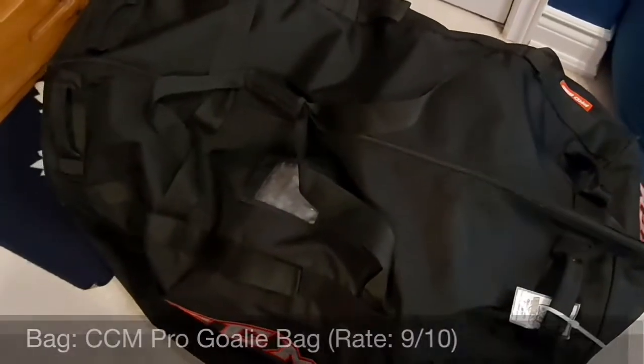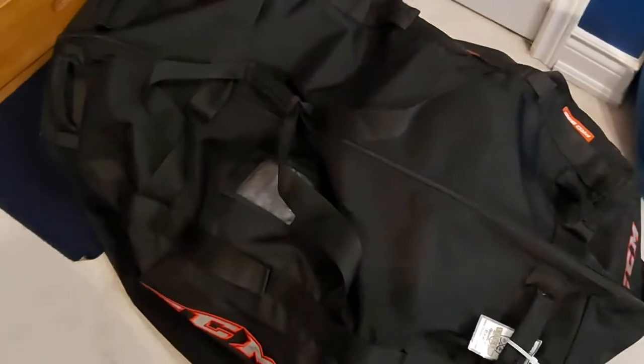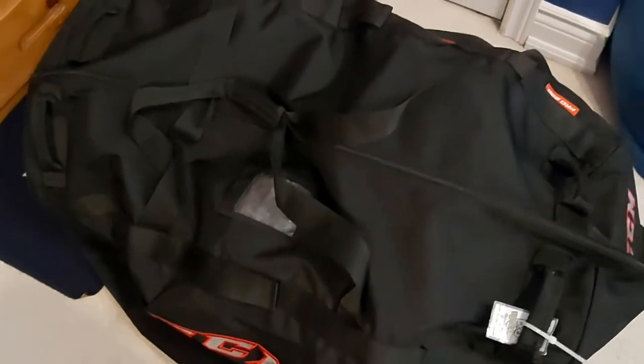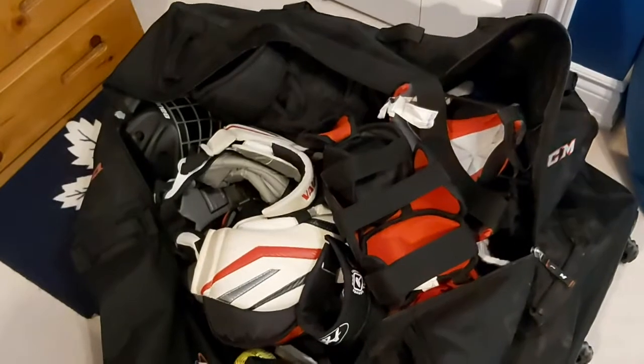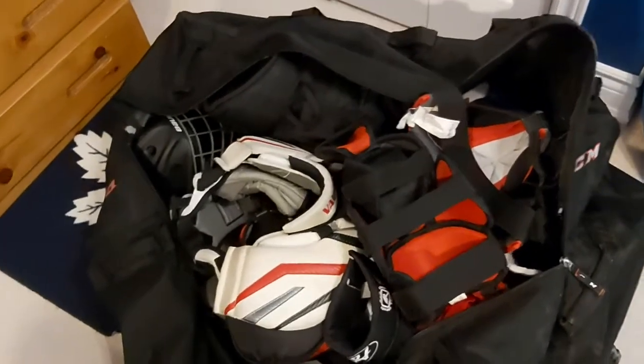So starting out with my hockey bag, I have a CCM Pro Goalie Bag. It is honestly a great bag. It fits all my gear in it nicely, and I can even fit my pads in there, so that's kind of a bonus. So yeah, let's get this thing opened up. There we go, guys. We've got it all opened up. Doesn't smell too great, but that's how it's supposed to be as a hockey player.